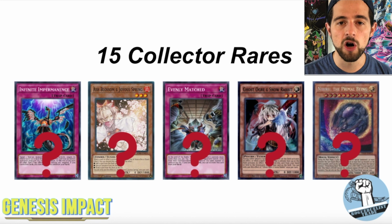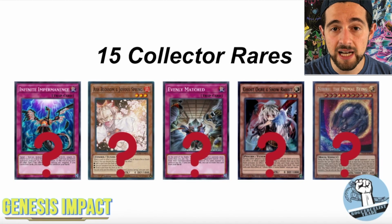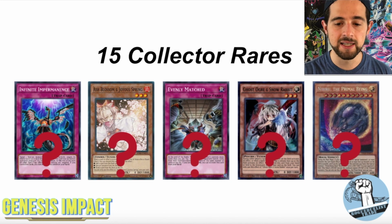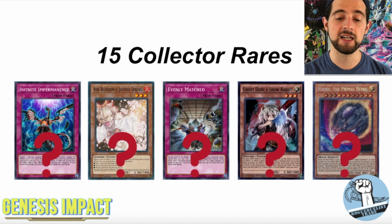We might be seeing Dark Ruler No More in the Charmer Structure deck. If you guys haven't seen my Charmer Structure deck analysis, you can definitely go and click the link above my head. If Dark Ruler No More truly comes in the Charmer Structure deck, then the possibilities of us seeing a reprint of Nibiru as a collector rare from sets like deck building sets is very possible. You never know. So if Konami does this right, there is huge potential in the collector rare aspect, especially if you look at Toon Chaos.